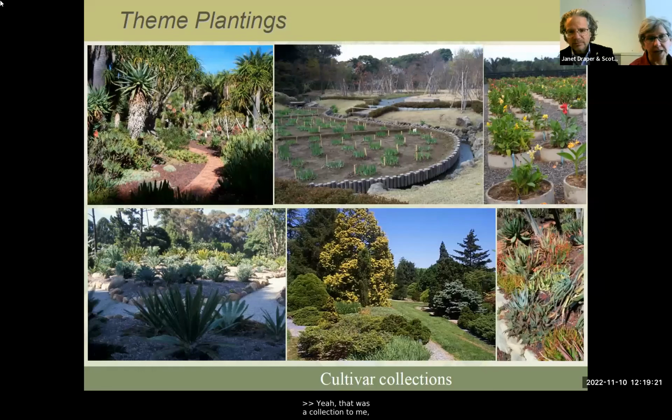Yeah, that was a collection to me, more of a collection of all the same. And the same thing here, these are cultivar collections where there will be a lot of similarities and it will be all the same, and those are powerful on their own. To me, I find them quite boring. Right. As a plant geek, you would, right? Well, not only that, it's just they don't sing together. They don't have the backup singers helping accentuate anything. Right. It's just all the same.